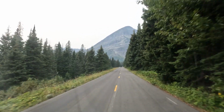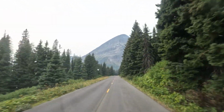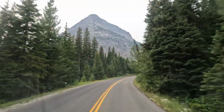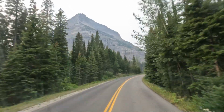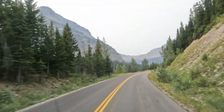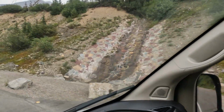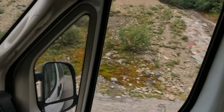And now we'll take in some of the views of the Going to the Sun Road Scenic Drive. Going to the Sun Road, in my opinion, is the most beautiful scenic drive in America, and I've been on a few. I would probably have Big Sur at number 2. But yeah, Going to the Sun Road is an absolutely incredible drive. I didn't find the road scary at all, just amazing.